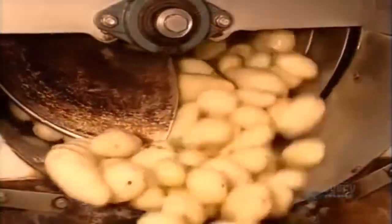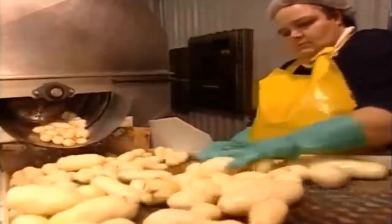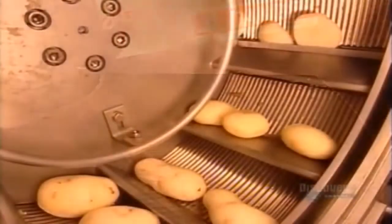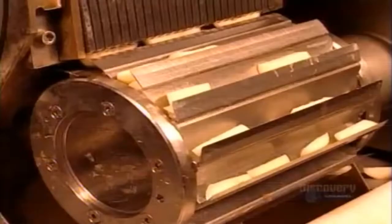As the skinless potatoes exit the peeler, workers inspect them, tossing any that have green or rotten parts or pieces of skin still stuck to them. The type of fries in production determines which of two systems to do the chopping. A series of rotary mechanical slicers, or a hydraulic system in which running water thrusts the potatoes against cutting blades.